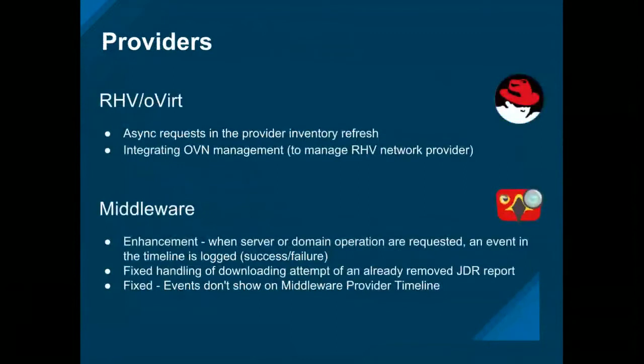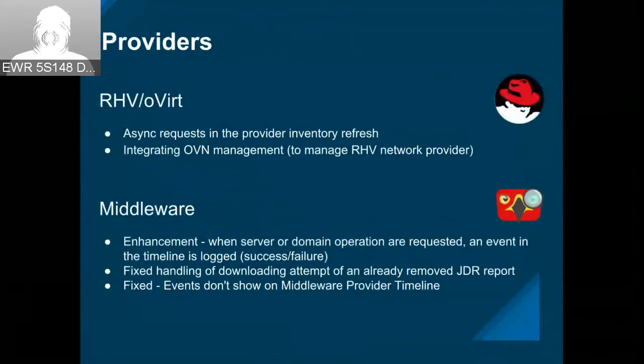Over to Adam. Thanks. So the oVirt team added asynchronous requests to provider inventory, which should help improve the speed of collection of inventory for oVirt. They also added open virtual network management, which I believe is the first network manager for an infrastructure provider. So that's pretty cool. Middleware, they had an enhancement for showing events in the timeline when server or domain operations are requested, and a couple of fixes around downloading JDR reports and events. Next slide.